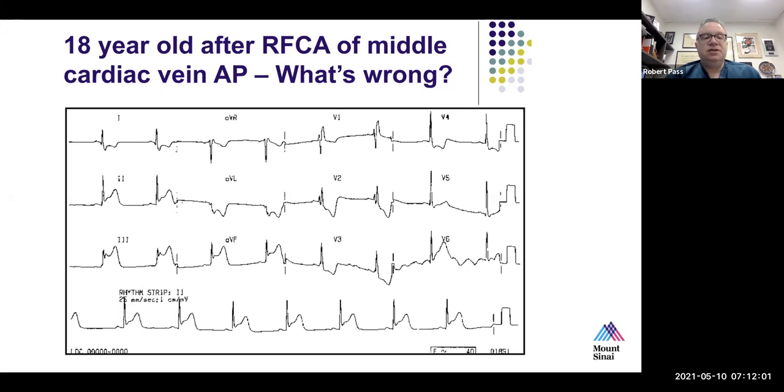And so one needs to be very careful. And this is not uncommon, unfortunately, if you're ablating in the middle cardiac vein. And this is one of the reasons why, when the pathway is located in the middle cardiac vein, it is typically a very difficult ablation, because on the one hand, you're dealing with the technical issues related to getting the catheter to go into the middle cardiac vein, and you are also dealing with the potential risks. So it's very hard to ablate pathways there.